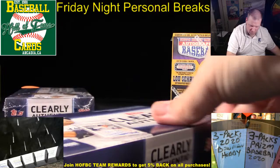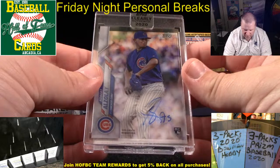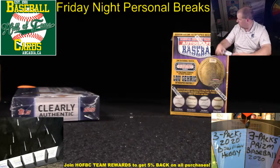All right, Linda, quick rip, 3-2-1. Adbert Azale. Seen a lot of this guy this year. On-card rookie auto. Little base auto there. And let's check out your second one.